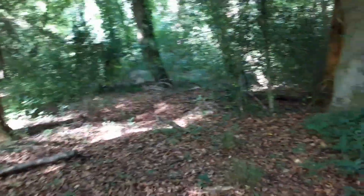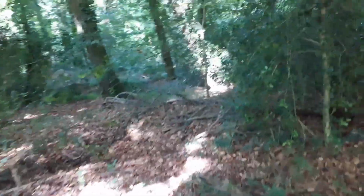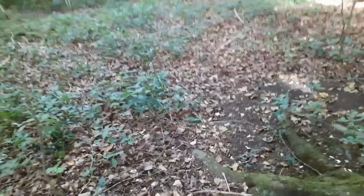Oh, here we go, there's a path on the left, which is there. So I'm going to head straight down the hill to the other path, and then kind of right a little bit. And that should take me to where it beeped before. This is some proper off-roading now.